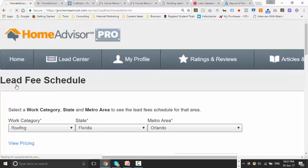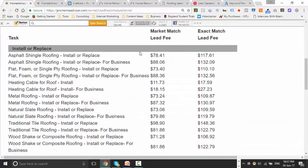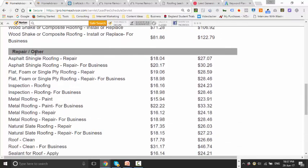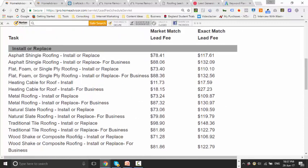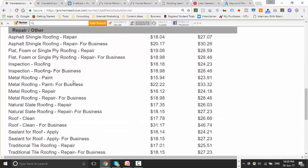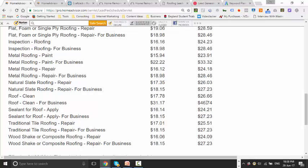It takes a minute to click around, and then it will give you the install or replace price, and what you're looking at is the exact match lead fee. Then you've got repair or other, and it gives you a breakdown of every possible kind of lead they generate and the cost of them. The most expensive one there is about $150, down to about $100 and something. For repair, it looks like high 20s, low 30s on average. What's that? $46 for a roof clean.